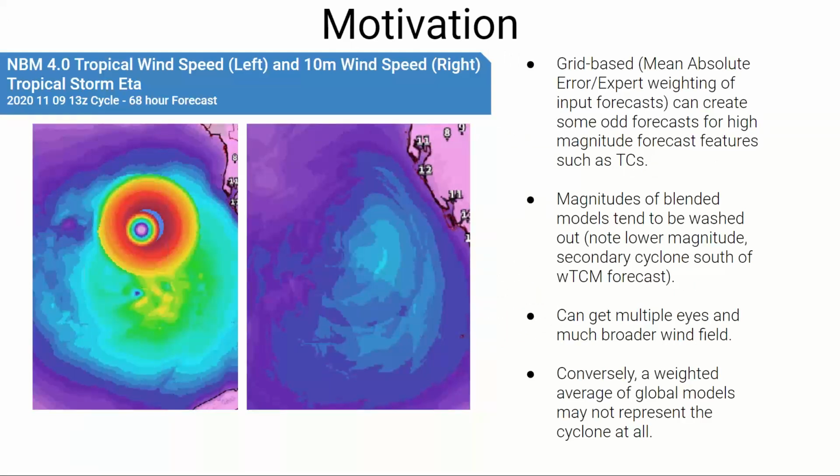Using whole grid-based techniques, so this is mean absolute error weighting or expert weighting of input forecasts, can create some odd forecast features for high magnitude events such as tropical cyclones. If you look at the images, the far left one is the NBM 4.0 tropical wind speed forecast, which incorporates the HWRF, HMON, WTCM. The one on the right is the 10-meter wind speed, which does not incorporate those. You'll notice that the magnitudes of the blended models can tend to get washed out.